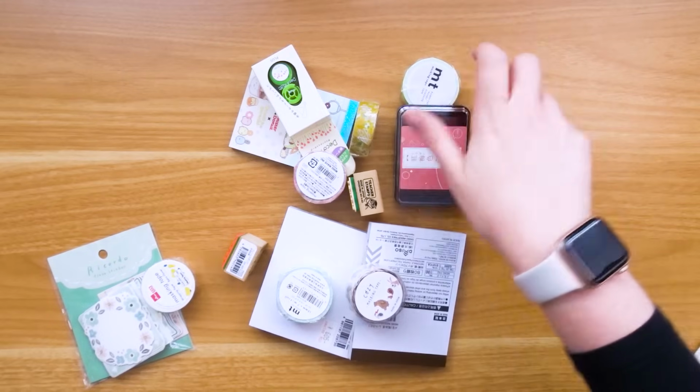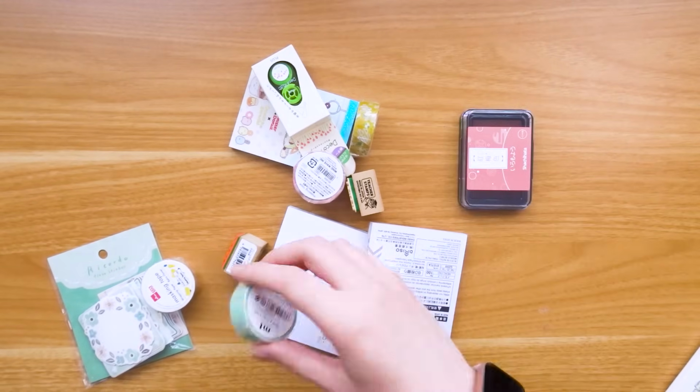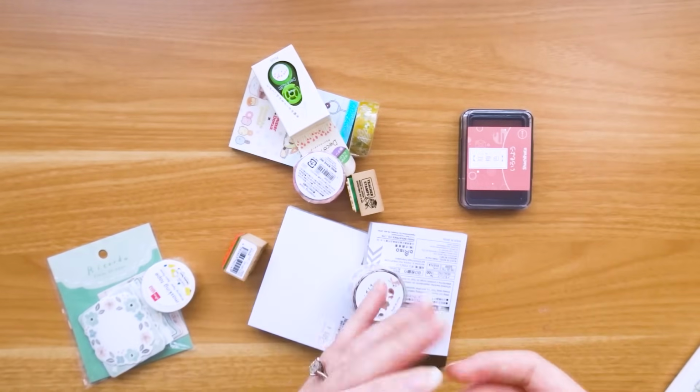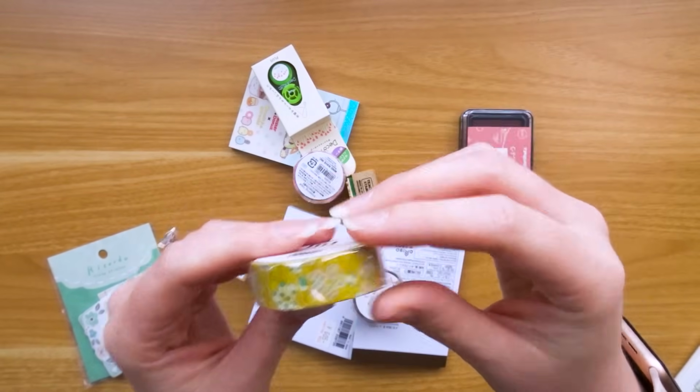There are so many to choose from, so although it looks like a lot compared to how many there were, I think I've been pretty good. So some more colours there. These are all MT washi tape, which is made in Japan. I also got this lovely yellow one, which feels very spring-like.